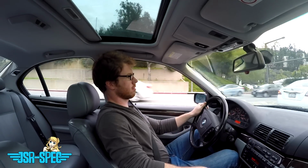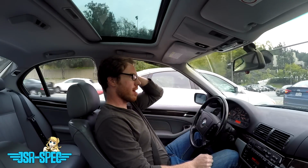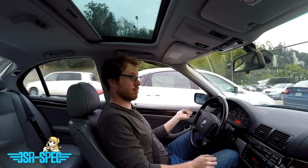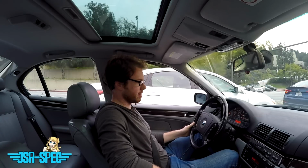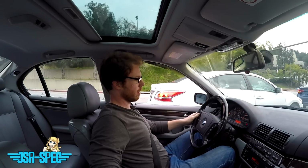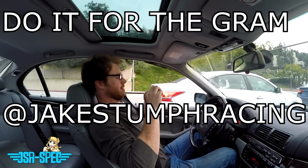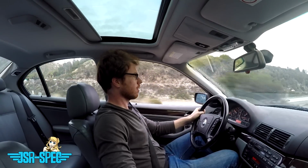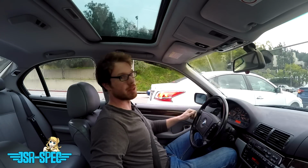And it kind of feels exactly like I remember E46s feeling all those years ago. The steering, it feels right. The brakes feel right. Everything is kind of as it should be. Sounds pretty good. I have a good feeling about this car. I don't know what it is. It's an intangible, but somehow I just know this is going to be a good car.